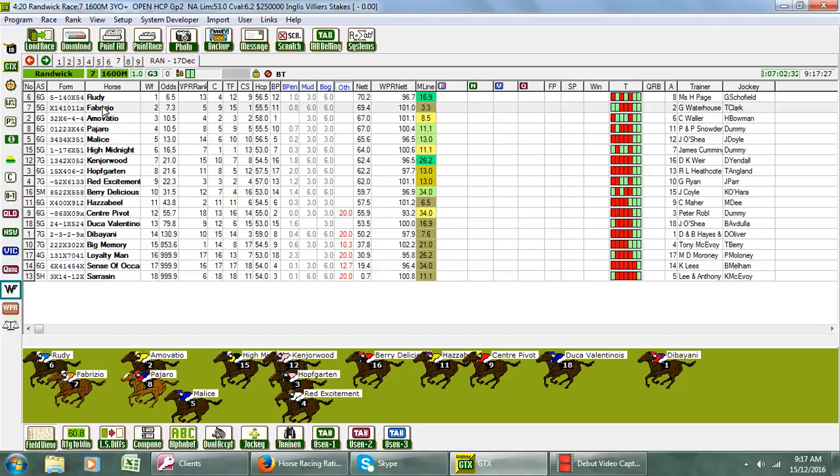Now Fabrizio, we know that the horse is going to try to lead all the way. From barrier 11 it really doesn't matter because there's going to be so much pace in the horse. He should be able to get to a point easily without overexerting himself, and if they can control the pace of the race, he's got every chance of winning this race.